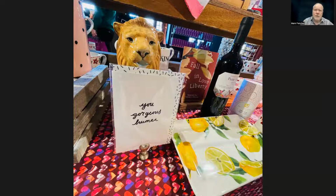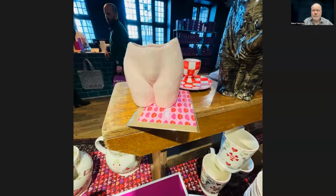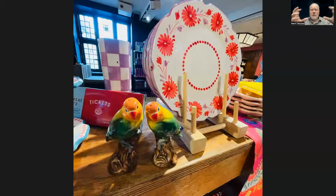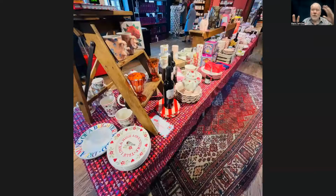You gorgeous human being in front of this lion jug that they have here. You've got the body of a woman sitting on top of this Valentine's card. Fall in love at Liberty, as they're saying, as part of the Valentine's pitch, which I think is really cool. They've got these birds, and the way they had them situated made them look like a love heart. It's really clever display.